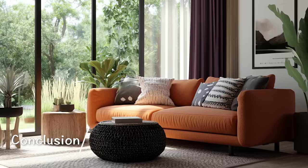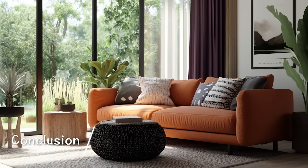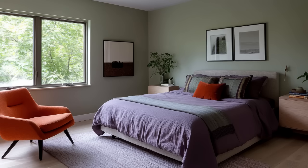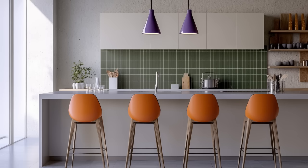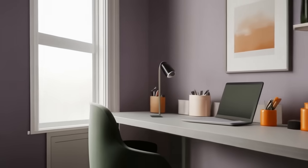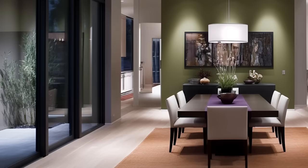And that's the magic of secondary colours. From bold orange walls to calming green accents and luxurious touches of purple, these colours bring personality and vibrancy to any space. The best part? They work beautifully together or stand strong on their own. Let your creativity guide you.